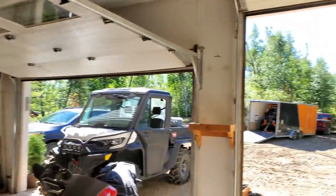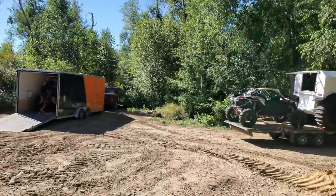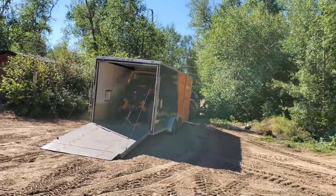We got to get the welder and the chainsaw and stuff out of there. It's about 10 a.m. We got our freezers and fridges empty. Those are staying, so those are all empty. We got all the food moved over, so we're doing pretty good. We're just going to rip out to the property, drop these guys off, come back and do another load.